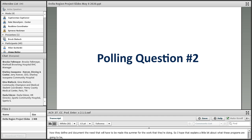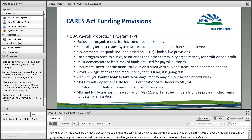authorized after the PHE. And at the same time, we're going to need to work hard, and we'll need your help, to make sure the legislation includes language that represents the encounter rate and the PPS rate for RHCs and FQHCs. So that's going to be a legislative lift. It's going to be a heavy lift for us, and we'll need your help on that.